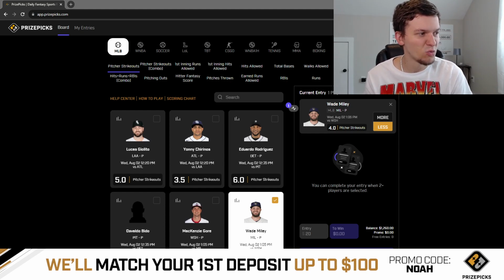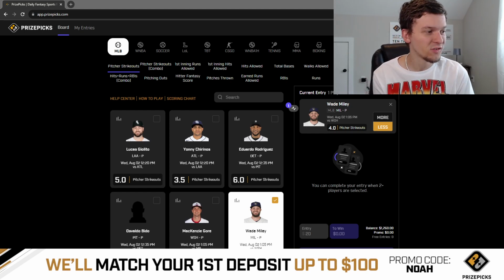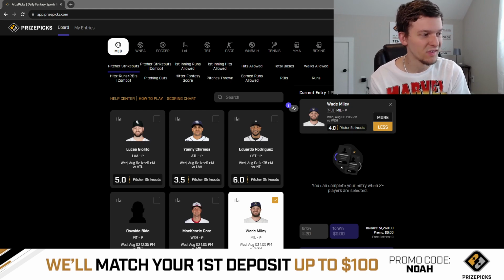I mean, Thomas below 20%, Meneses right around 20%. Ruiz just a 4% K rate against lefties this year. Vargas just a 5% K rate. Call just a 16% K rate. It's not an easy matchup here for Wade Miley.